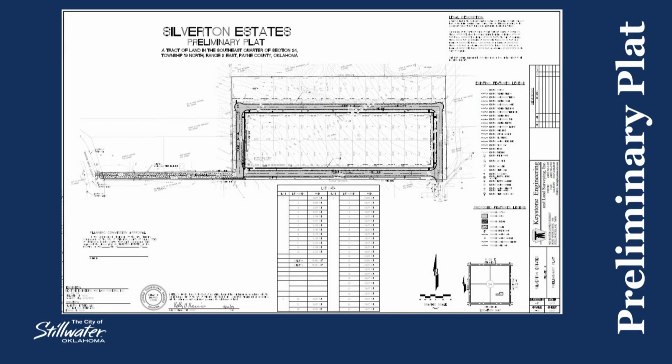So I'd ask that you require some kind of provisions, either move that sewer line that's in the east-west street to the north, or get some easements through there so the sewer can be extended.